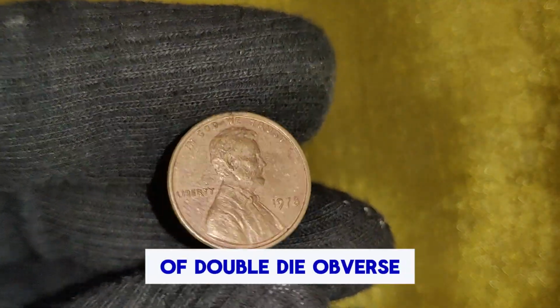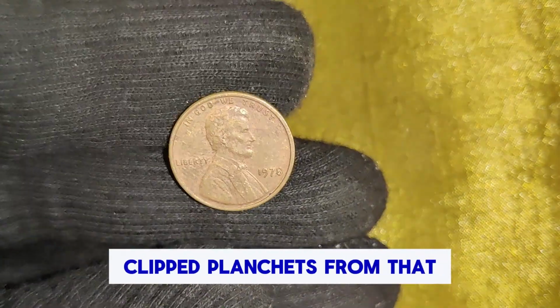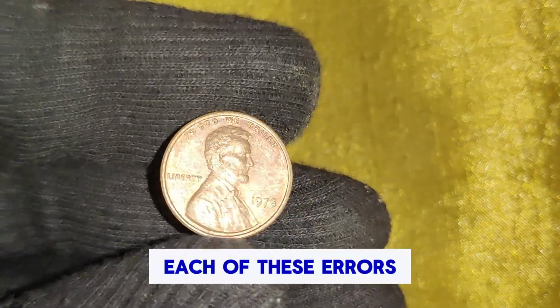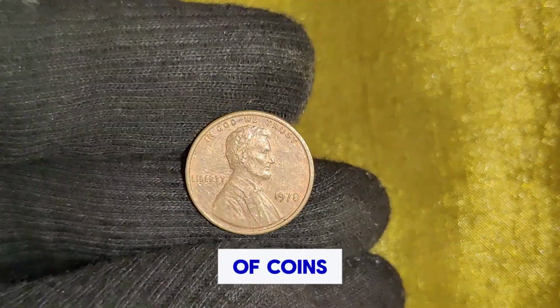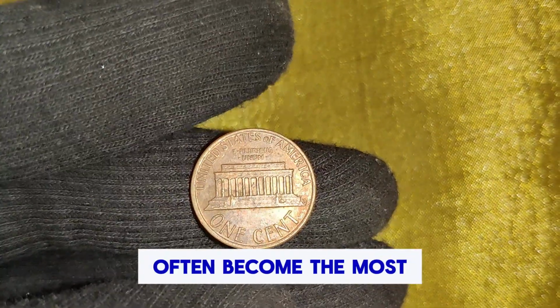There have been reports of double die outbursts, coins struck off-center, or even pennies with clipped planchets from that year. Each of these errors tells a story of how, in the mass production of coins, accidents occur, and those accidents, rather than being worthless, often become the most sought-after treasures.